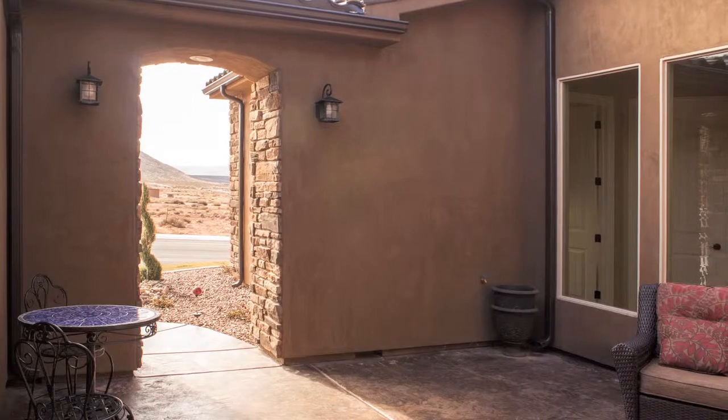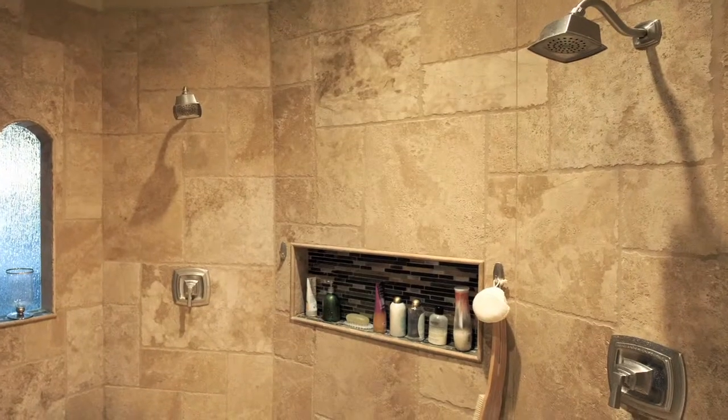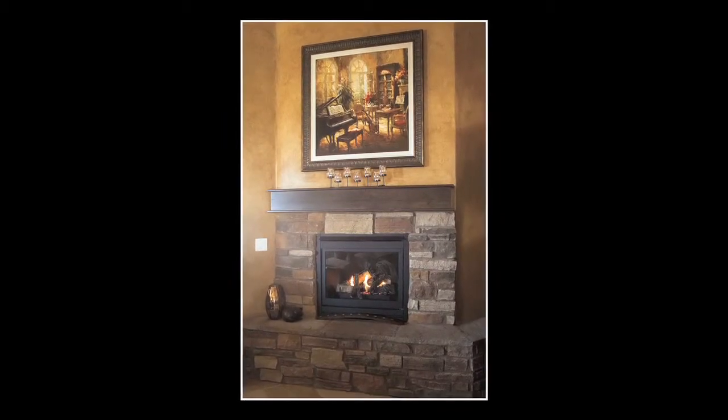Some of our favorite features are the courtyard, I would say, is one of them. We really like the way the shower turned out. We did a custom shower, and we extended it quite a bit. It opened it up, and it just feels amazing every time we take a shower in there. Another thing was the fireplace we had added to 2 of the rooms. We enjoy just sitting by the fire and soaking up the warm heat it puts off in the wintertime.